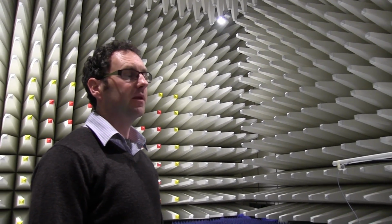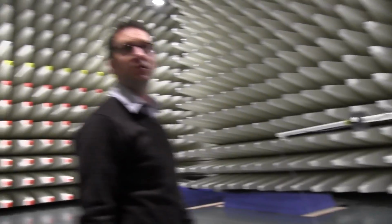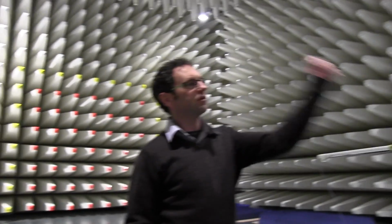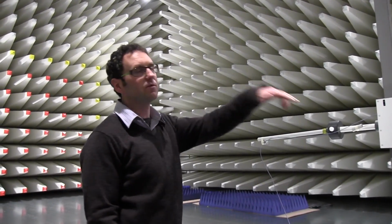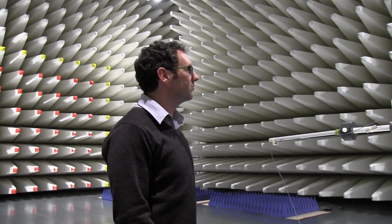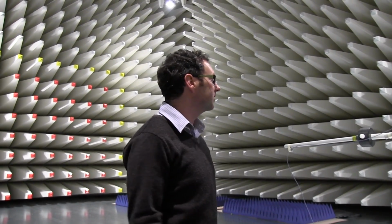Yeah. Got it. When we calibrate the room, we put a transmitter on the turntable and have the antenna back at our 10 metre mark. Right. And measure the standard field off. And we measure the attenuation between the two antennas. Got it. And it's got to be within a certain theoretical level across the whole frequency range.